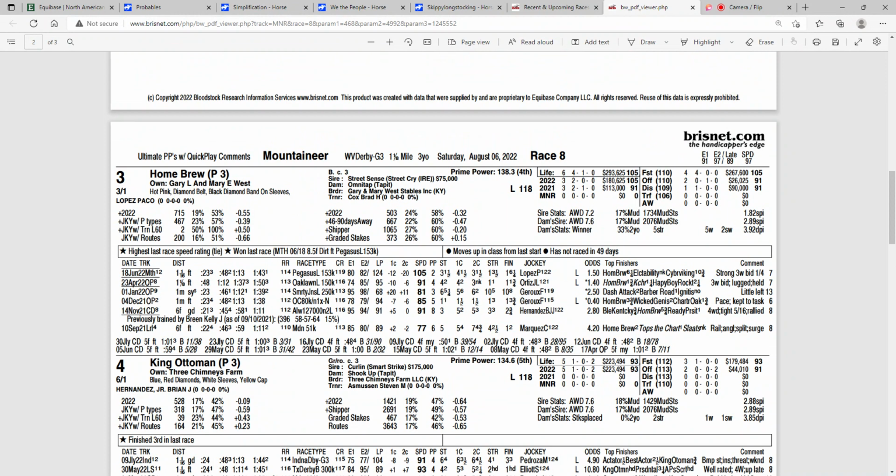And I like that Brad Cox is trying to throw him in the deep end against the likes of Epicenter or Zandon, some of those horses like that. It's kind of putting them in the smaller type race to get the horse a chance to get his confidence and get going. So Homebrew's a second. I like the 3-1. I don't think it's going to stay 3-1. I can see him being maybe the potential race favorite.